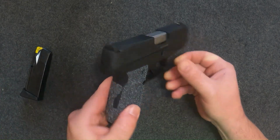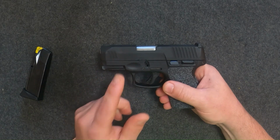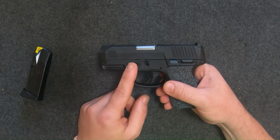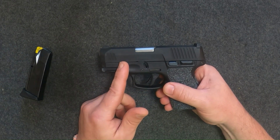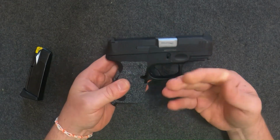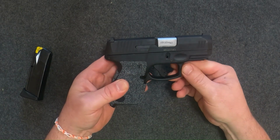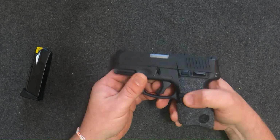I'd like to give a shout out to my buddy Archer. He let me borrow this pistol for this review. The G3C and the G2C before it have been around for years, but I just never got the chance to handle one. So this will be my first run-in with this. It'll be interesting to see how this little thing does.